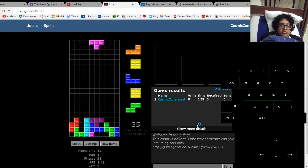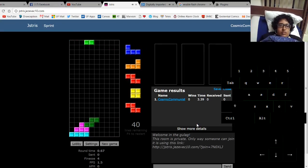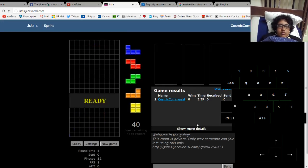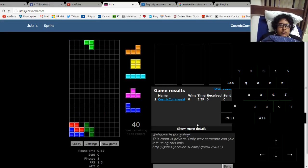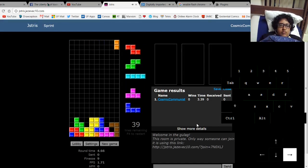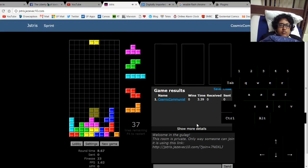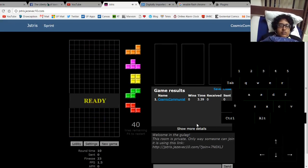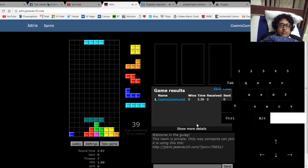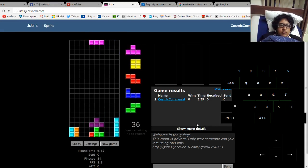Hey Metro PCS and Cricket customers, tired of family plans with data limits? Make the switch to Boost Mobile. Right now, Boost has the best family plan ever. Get four lines, all with unlimited gigs of high-speed data for just $100 a month. That's four lines with unlimited gigs of high-speed data for just $100 a month, all on Boost Mobile's crazy fast nationwide network. Goodbye, Metro PCS. See you, Cricket. Hello, Boost, and the best family plan ever. Visit a Boost Mobile store today.